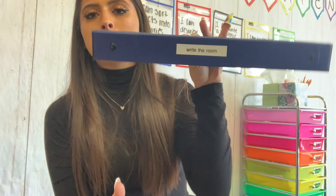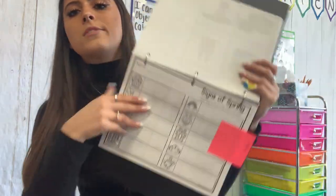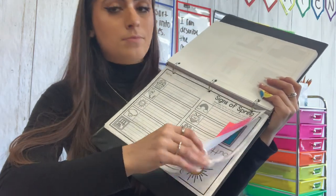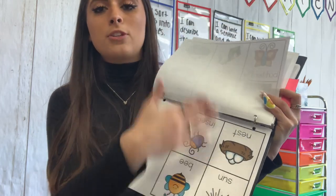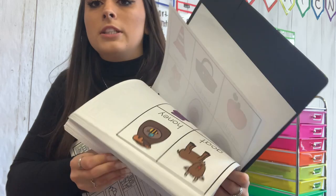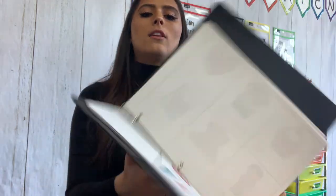And another way I use it in my room is, this is how I organize my write the room master copies. So I'm gonna go to my spring tab. I always start with the write the room, the writing one, and then I have the pictures that follow. So that way when I need to go make my copies, I just grab them and then put them right back. And I have like a million of them. They're adorable. I love my Write the Rooms.